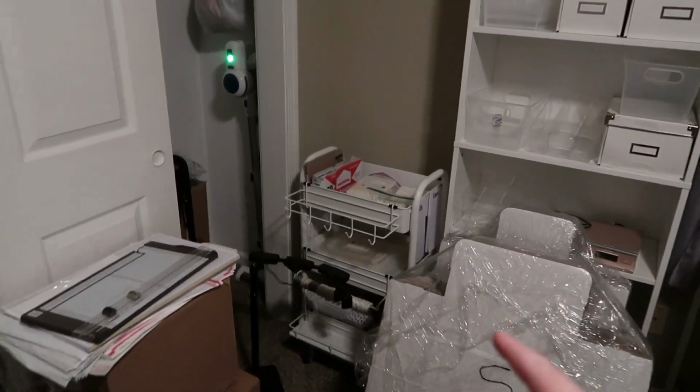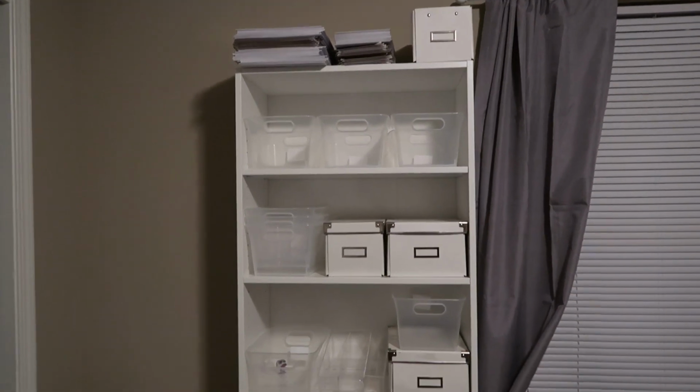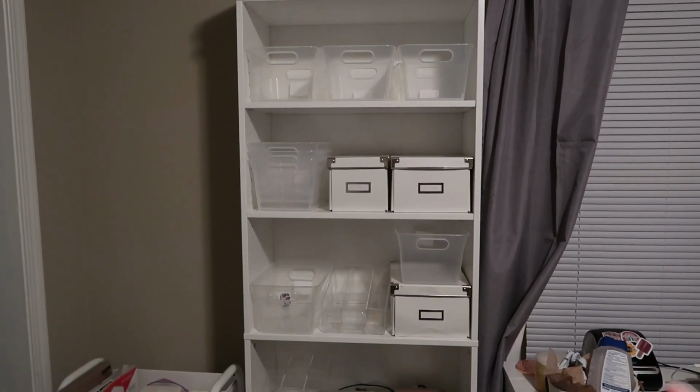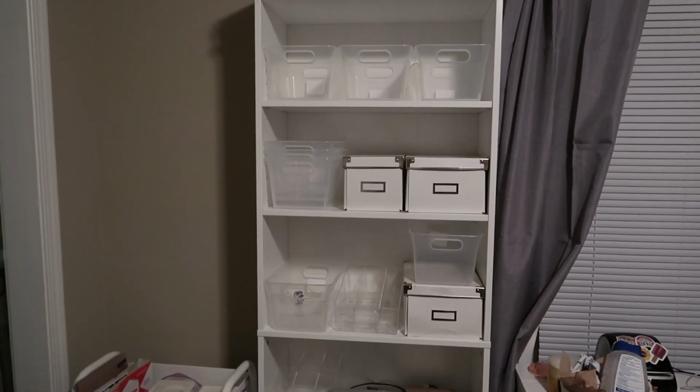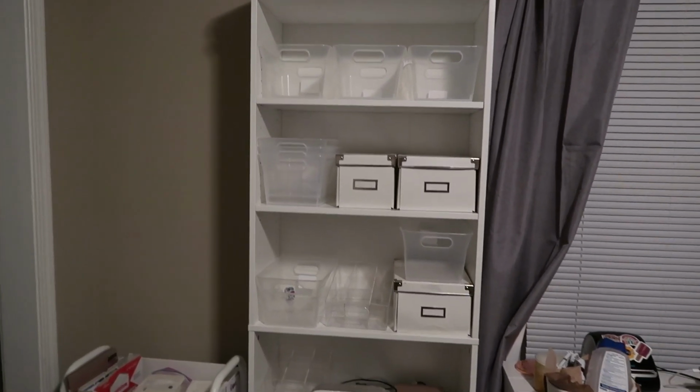Got my little packaging cart, which needs some TLC, and then this is where my notepads and washi tape and keychains and stickers are gonna go. I'm pretty sure I'm still gonna put my stickers up there. I'm not sure where else I could put them yet, so we'll figure that out in a little bit.